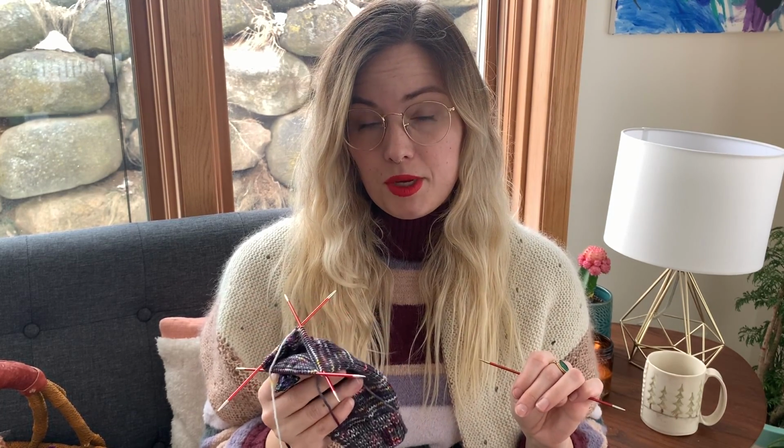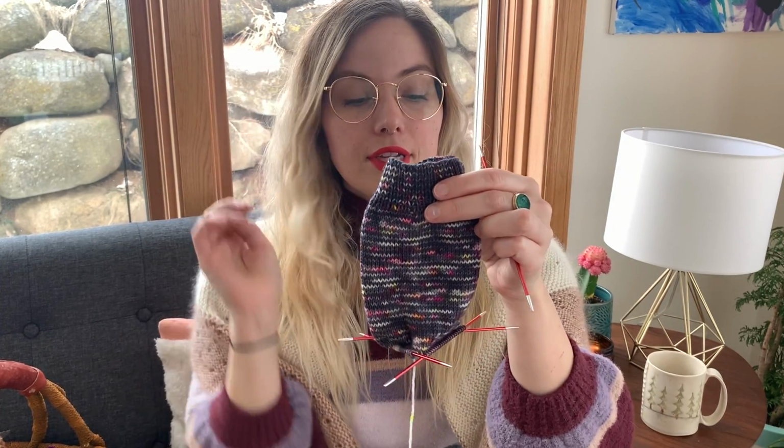So I am using size 2.5 millimeter needles, which I've kind of realized is what really helps me to chug along in knitting his socks. I knit a lot of socks on 2 millimeter needles, which is an American size 0. And I don't know what a 2.5 is, but the fabric is really great.